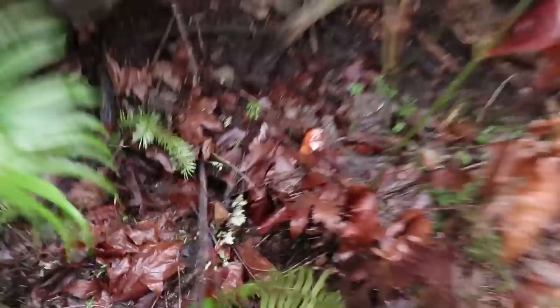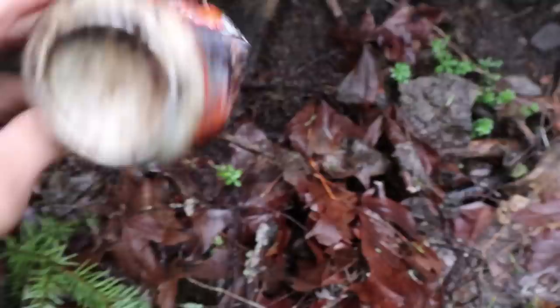Huckleberry. Well, there's no huckleberries right now. Look at that cave, you guys. This whole tree fell right here. Massive tree, and Bigfoot sleeps right there. Oh, big evidence. Look at that. That's human evidence. See that? A human has been here.